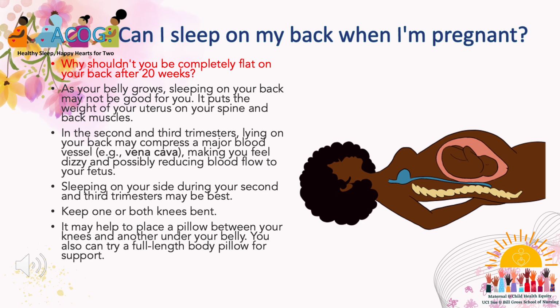Keeping one or both knees bent can be helpful, and you may find it beneficial to place a pillow between your knees and another under your belly for added support. Using a full-length body pillow can also provide additional comfort and support while sleeping.